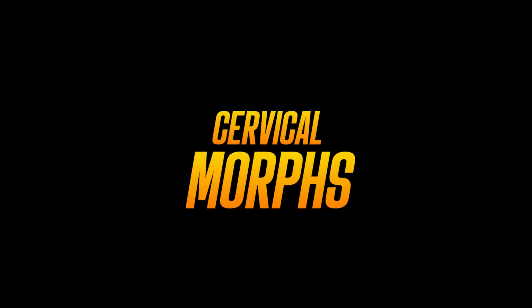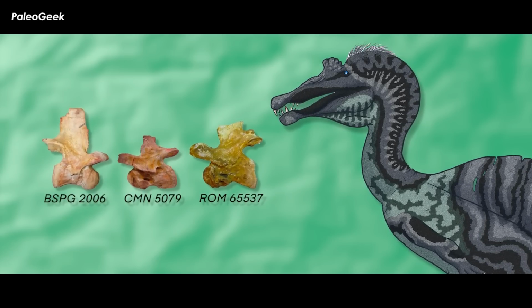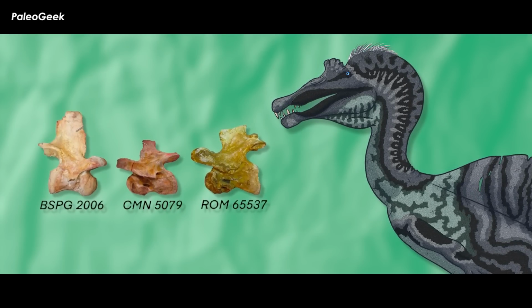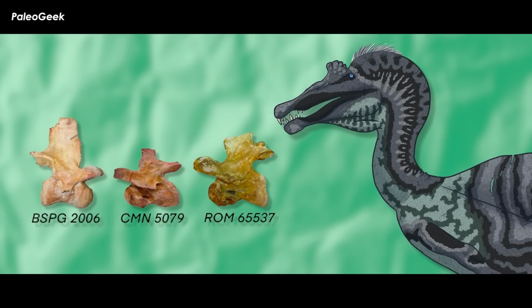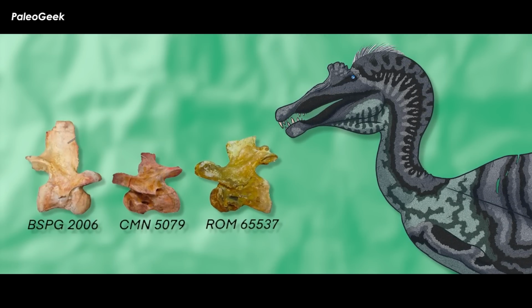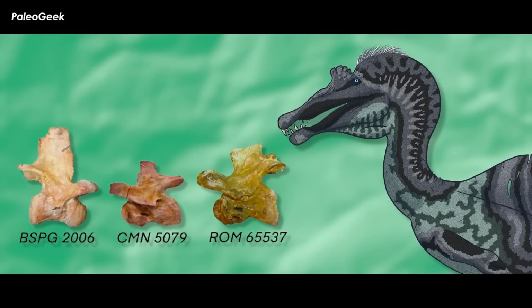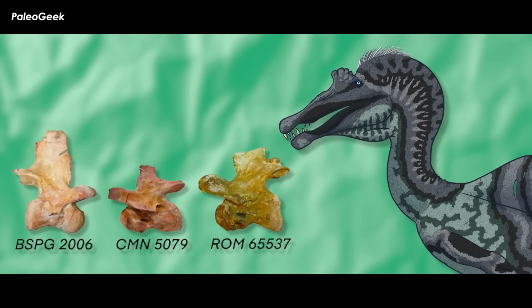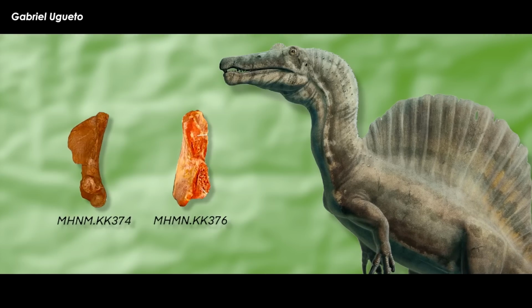Cervical morphs. Cervical variants have been explored in the literature for some years, including those like the neotype, those resembling Sigilmassasaurus, and a third that does not fit well into either. Some think it is due to variety and ontogeny, while others say it is proof for more than one Moroccan Spinosaur.